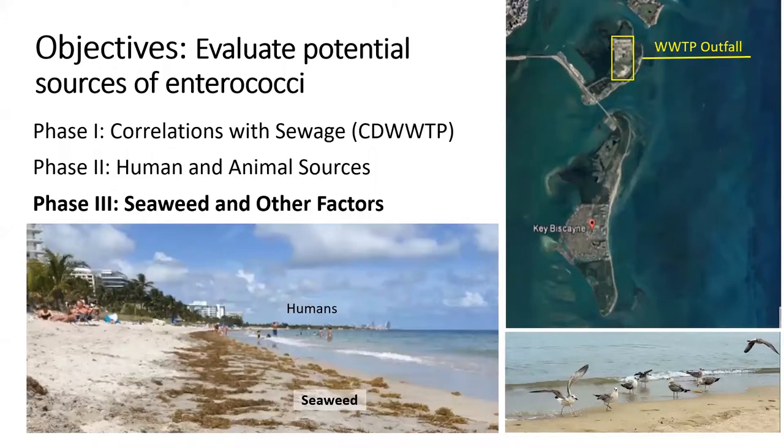The first phase is to look at correlations between operations at the Central District Wastewater Treatment Plant, which is shown up here on Virginia Key. There's an outfall that discharges treated sewage. That outfall is about 15 kilometers away from the beach. And we're looking at correlations between the operation of that plant, such as flows, chlorine residuals, and fecal indicator bacteria at the plant, versus what we see at the beach.